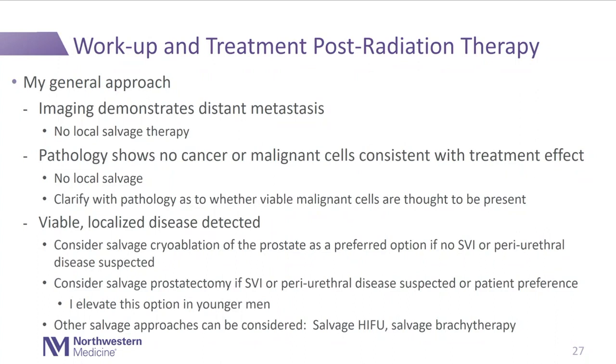So then what happens? You've done your imaging and you've done your biopsy. What do you do next? Say the imaging demonstrates distant metastatic disease. My general approach is they're not going to benefit from local salvage therapy. There are some question marks, but in general, they're not going to benefit from local salvage therapy.